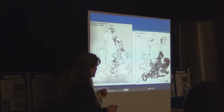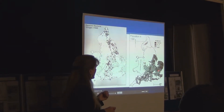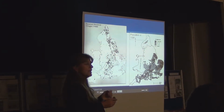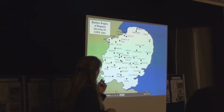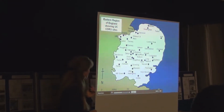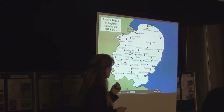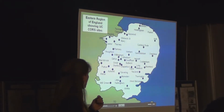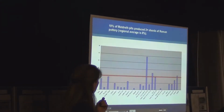This is the data from the Domesday Book, and you can see that Eastern England, which is where we focus, is an area of very high population, but also with areas of very low population. So Eastern England is an area of lots of contrasts. This is a map showing all of the villages that we've done some digging in by the beginning of last year actually, so we've since then done Walberswick and Dawes Heath down here and several other sites that are not marked on here, and of course Meldreth.